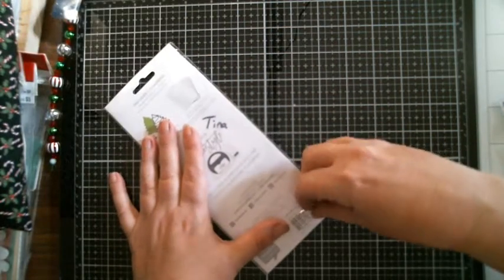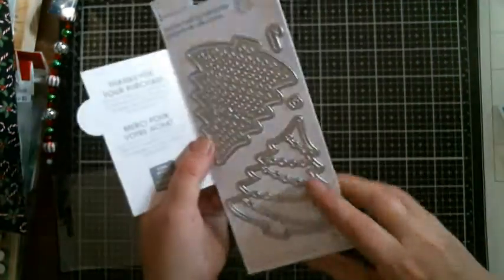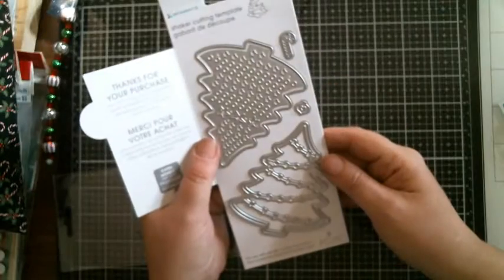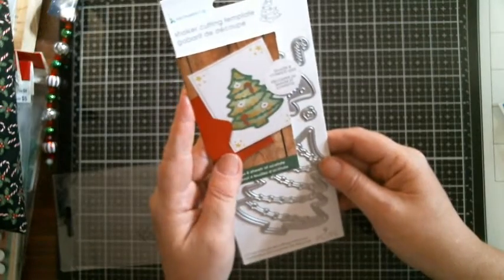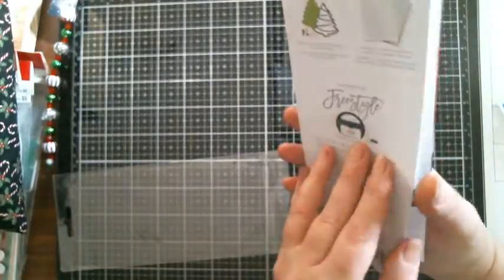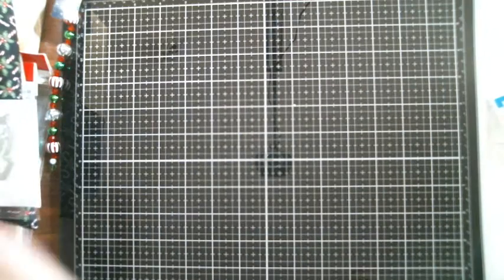Okay, I want to open all this. I'm going to do some die cutting today. I had my dies out last night. Now I really want to do it. So it's a die. Oh, it's two Christmas trees. Oh, that's cool. That includes four sheets of acetate. Oh, that's so cool. Thank you. That was a gift.